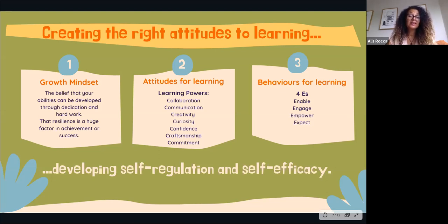In order to be successful, they needed to know that they had to practice the hard bits, that it wasn't something that they could find easy, but that the hard work was the key thing. So once we'd really developed growth mindset in our children and our teachers, we then used attitudes for learning as the next step. So changing and ensuring that our attitudes for learning were exactly as they should be.